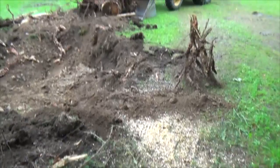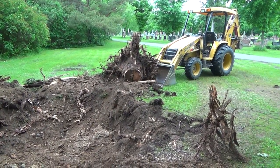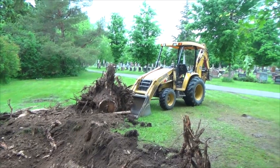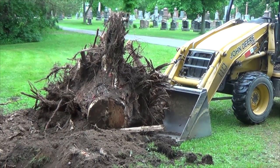But this guy, maybe the wood composition was a little different and not quite as good or something. I don't know, but what a friggin' nightmare. But anyways, I'm going to see if I can get this thing loaded up here and pull her away.